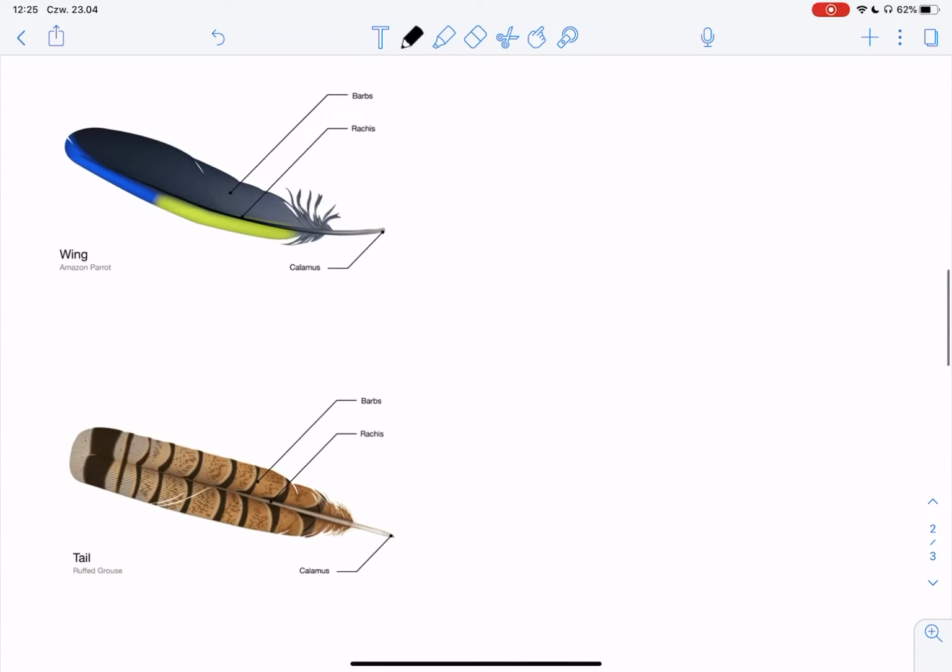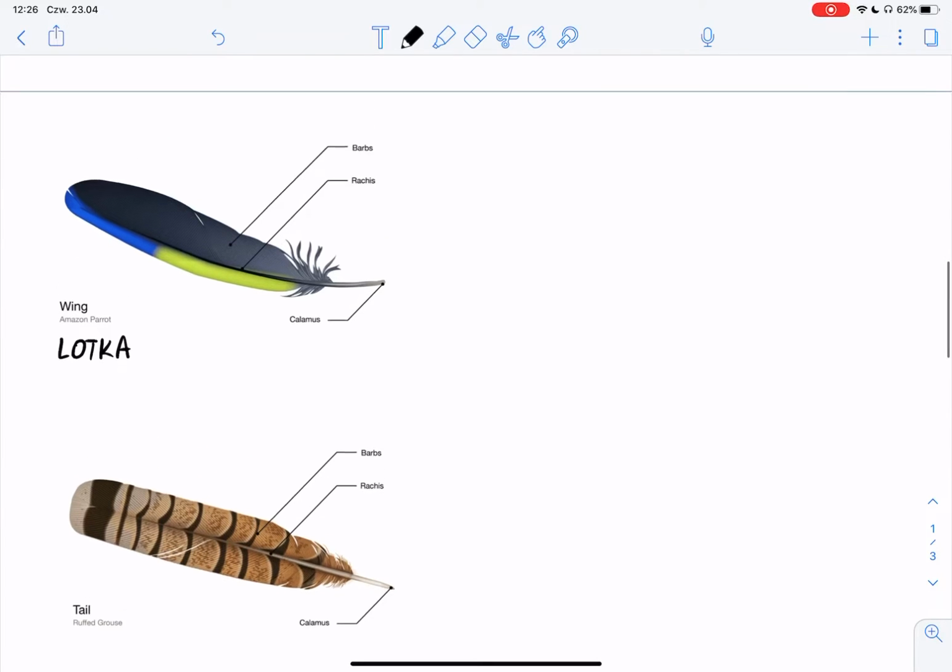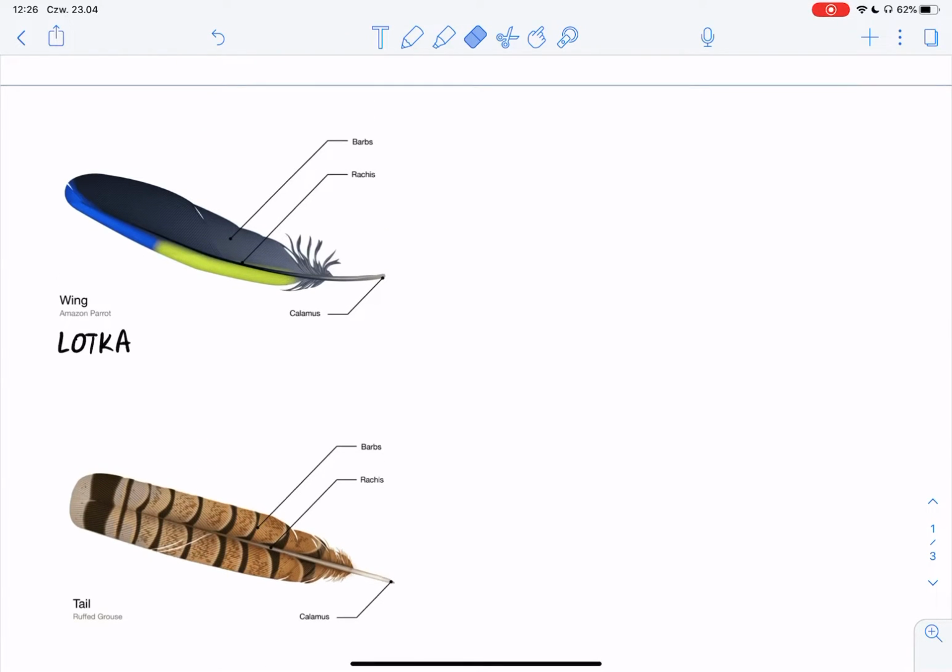And here we have them. The first type of feathers are wings. This type of feathers is located in the back of the wings, creating force that allow birds to fly.